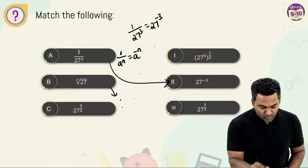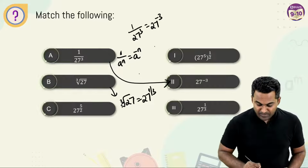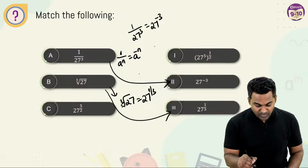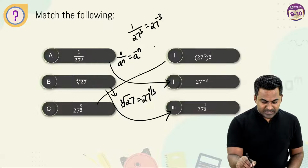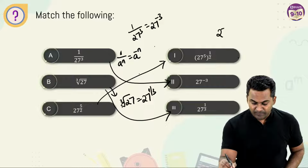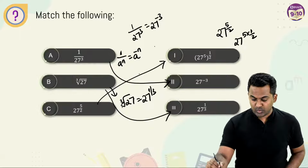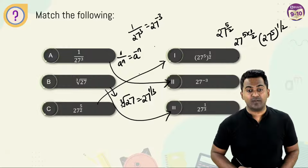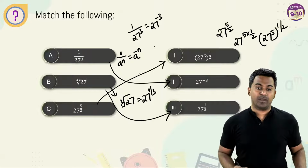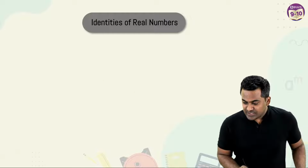Now 27 cube root. Cube root of 27 is what? 27 raised to the power 1 by 3. So it means B is going to be matched to 3, and it automatically means that C is going to be matched to 1. Well done. So 27 raised to the power 5 by 2 can be written like 27 raised to the power 5 times 1 by 2. So we can write it like this: 27 to the power 5 completely raised to the power 1 by 2. Okay, so this was again a fairly simple thing. Identities of real numbers.